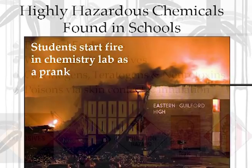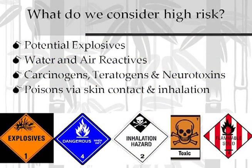So first off, what do we consider high risk? There's four major areas that I focus on. Things that could potentially explode, things that if you literally spit on it or breathed on it could burst into flames, carcinogens, teratogens, neurotoxins, chemicals that can create long-term health hazards, especially to children, students in the schools. And then poisons that can create a toxic reaction just by touching them or breathing them in.